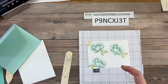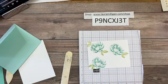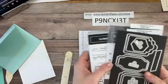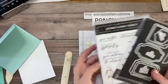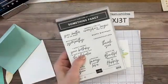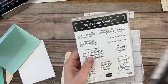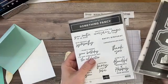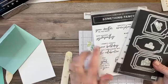And then I stamped the words. Let me pull these in. This is from the other half of this suite. It's the Something Fancy bundle. And so I used the words, I didn't forget your birthday. I'm just stretching out the celebration. I love that. How many times have you forgotten somebody's birthday and you want to send them a card anyway? This is perfect for that.